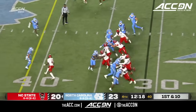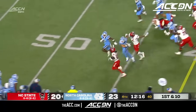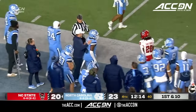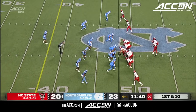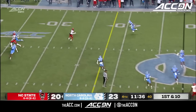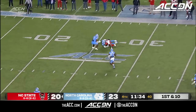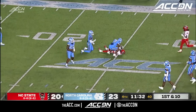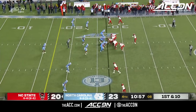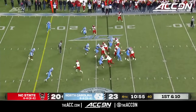Smothers cuts it inside. Now back outside. Midfield and more. Part of this three-headed monster at tailback for the Wolfpack. Bailey avoids the rush. Now a receiver wide open. That's Concepcion. Juggles it at first, but corrals it and takes it down to the 27. And now he's at quarterback. He'll run up the middle.